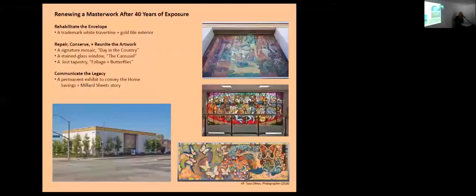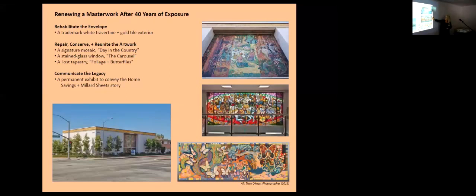Aha. Okay, so here are the artworks. So here's the tapestry I was talking about. You can see there's a tree here, and there's different butterflies and different foliage. This is a mosaic. It's a carousel. This is signed by Sue Hertel. And there was a carousel theme in her body of work. This was one of, I think, three carousel designs that we found. And we found the original cartoon for this in the Wallace files.